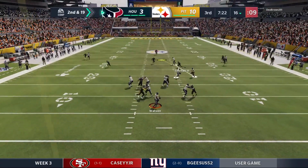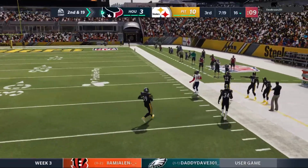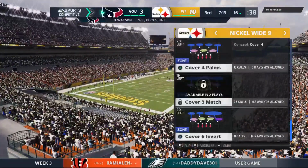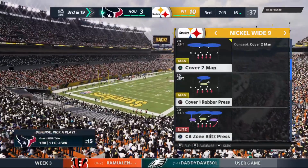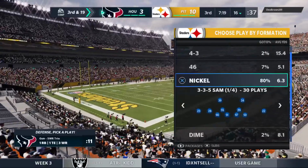Throwing on 2nd and long. Watson lets it go for Nelson. And that is intercepted. Or was it? Wait, they'll say no. No interception. He did not keep the feet in bounds, apparently. So that's just going to be an incompletion.